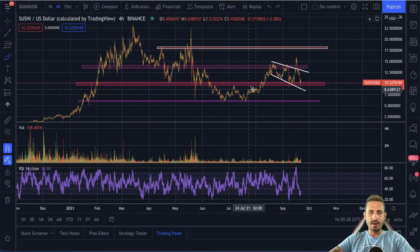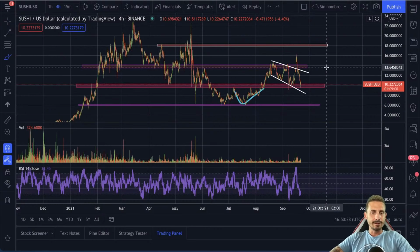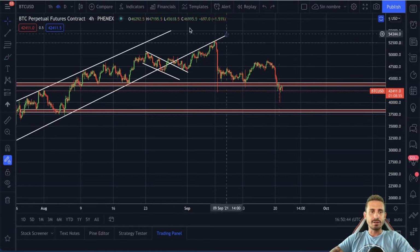We want to start making a higher low at this point. We could come to $8, $7, and then recover. That would be nice, making a higher low. But if we come back down and touch $6, it's not going to be looking good, guys. My eyes are mainly on BTC at this moment.